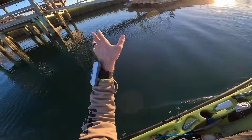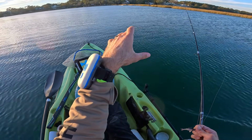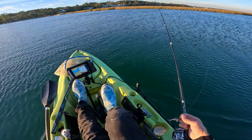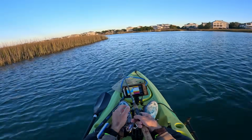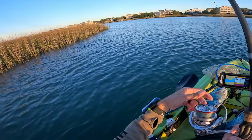So guys, still nothing on these docks here. I'm noticing the current and the wind is hitting along this grassy point over here, and it looks pretty fishy. I saw some mullet jumping too, so let's go over there and try it. Oh, just got a bite right there.